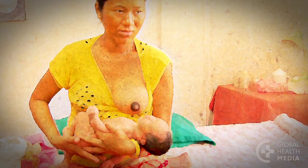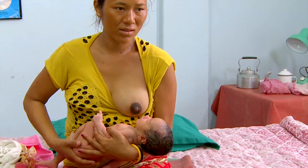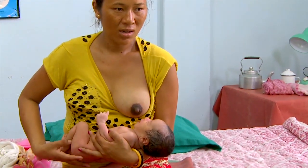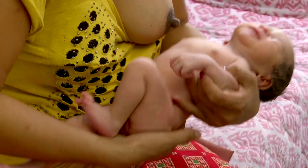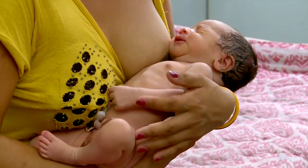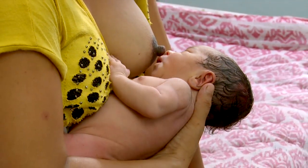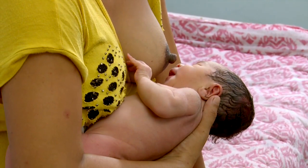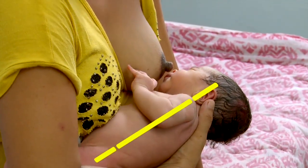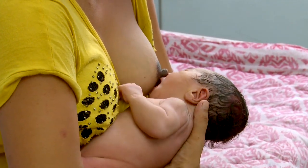Then, hold the baby in a way that makes him feel secure and helps him feed most easily. Have the mother bring her baby to her, holding him close, facing and touching her body. The baby's neck should be straight, not twisted, and the ear, shoulder, and hip should be in line. This will make swallowing easier.